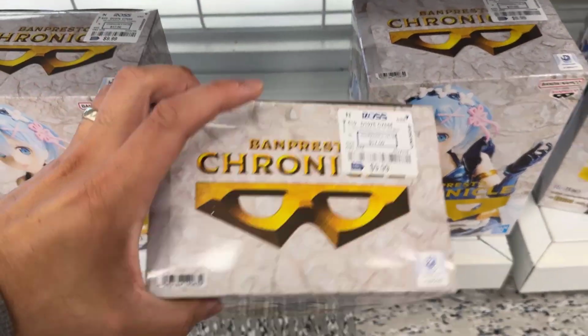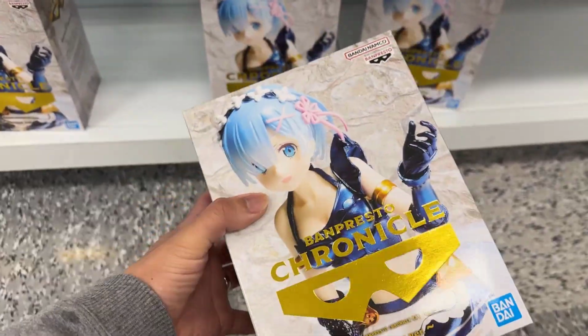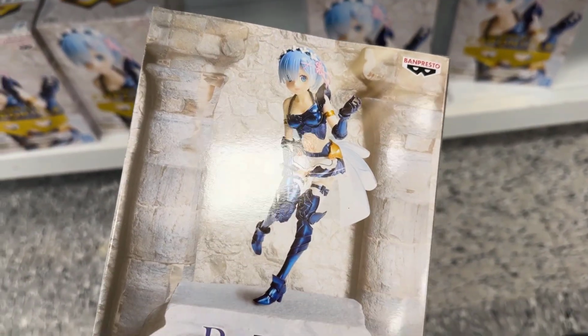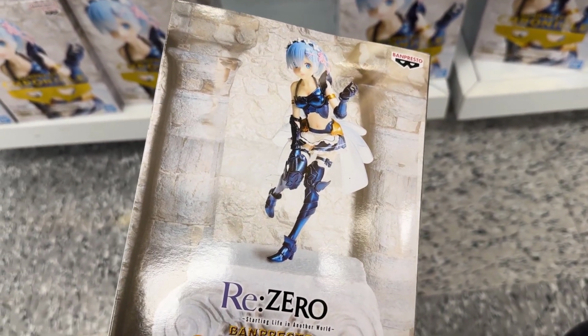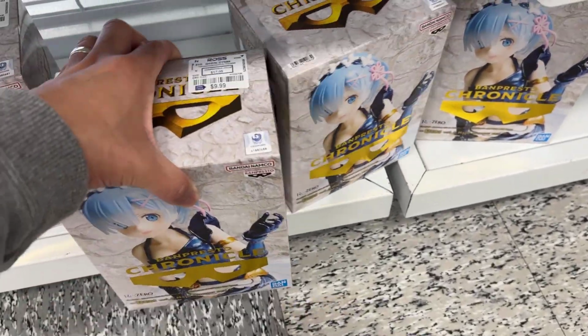What's this figure down here? A Banpresto Chronicle Rem for 10 clams. What the hell is she wearing though? Some kind of bikini-made battle armor? Huh, interesting. I don't know how they come up with this stuff. I still have yet to understand the creative mindset.